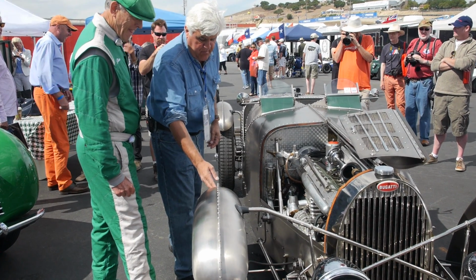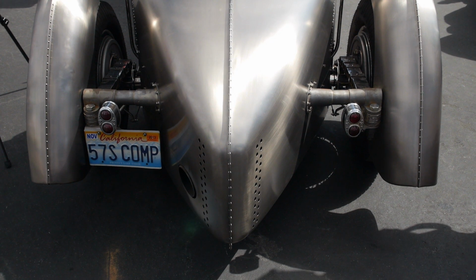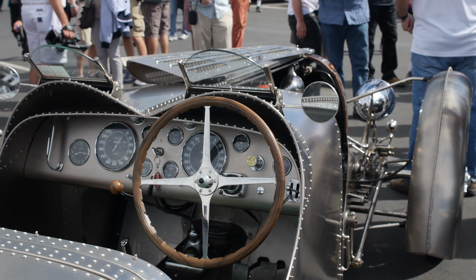You have to see it in person. And this nickel finish is pretty amazing. Look at all the rivets here, and boy, just beautifully, beautifully done. Got your Kai gas and your 4-speed transmission. Yeah. Jaeger instruments. Just wonderful.